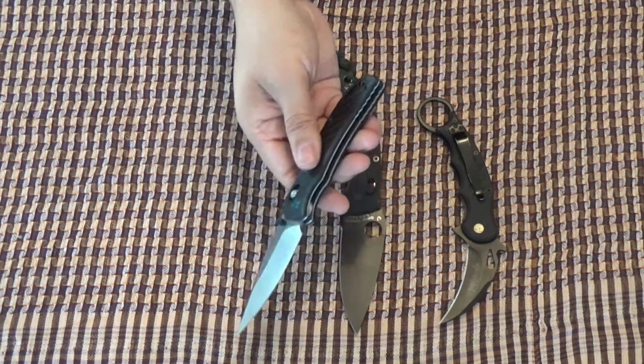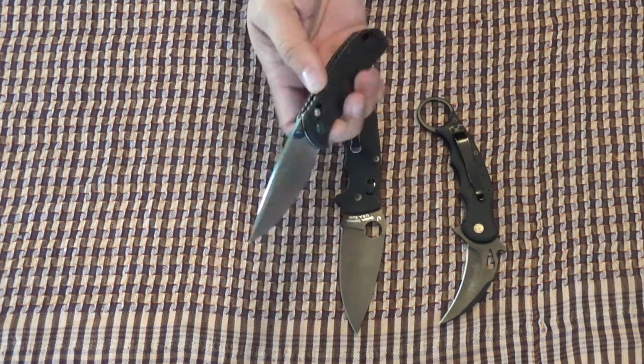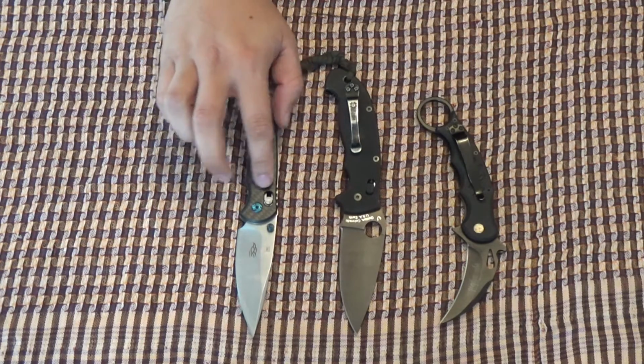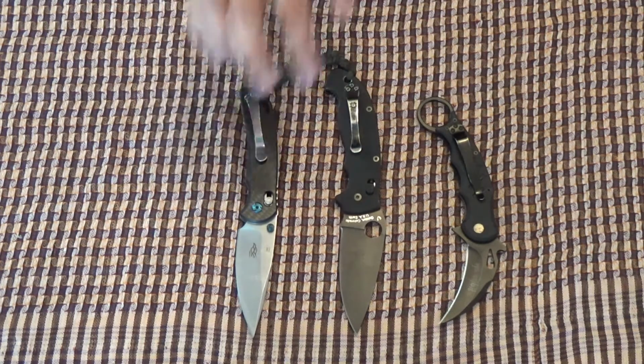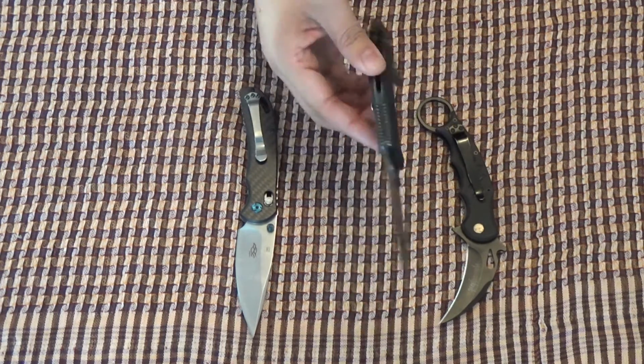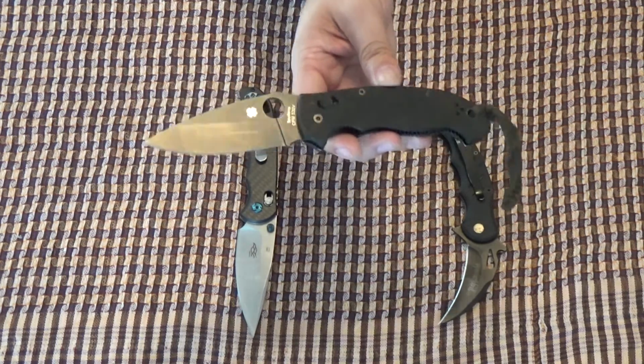Now, they do make this model in G10 as well, and I've actually owned that model, and it does feel just as good as these two. So keep that in mind. If there's not a whole lot of grippiness on the scales itself, the shape and profile of your scales, and the knife in general, the handle, is going to be very important.